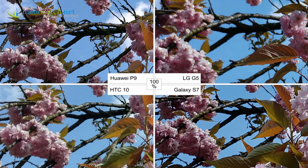So to make sure we compare another picture without HDR, again in original size. But as you can see here for yourself, the G5 shows the very same artifacts too. The image of the P9 appeals the most.